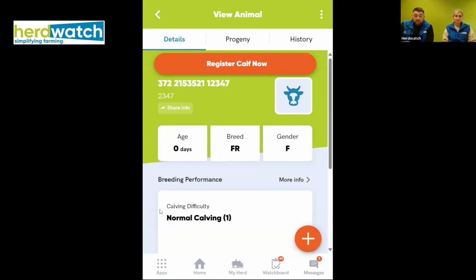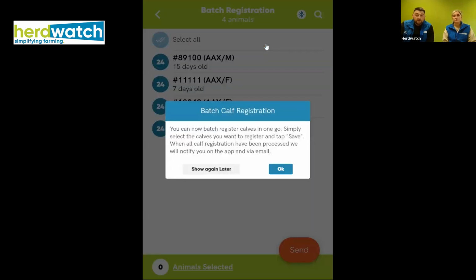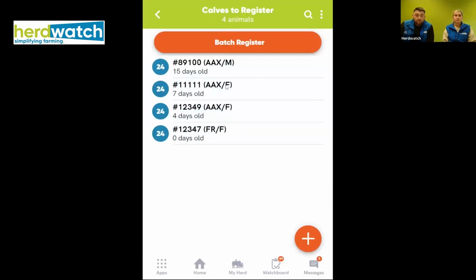Now, in the event that after creating a few calves on Herdwatch I want to batch register them, we have the option on our complete plan where you can go into compliance, calves to register, and select the batch register option here on top. So that allows you to select the multiple calves that you've created and send them off in one go. So that's on the complete plan when it comes to registering calves. But it's just a handy feature there if you're dealing in a large volume of calves in the springtime.